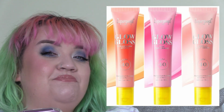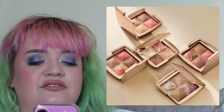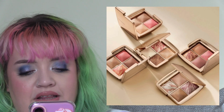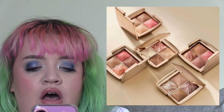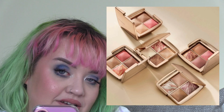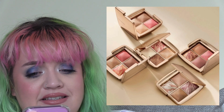Okay, I would say this is this month's most controversial release. This is the Hourglass fully customizable ambient lighting quads. We've got 5 done ones, and then you can also build your own. These are $78. I think in the UK these work out about 80 quid, which is insane. I love the Hourglass products, but they're very, very expensive.